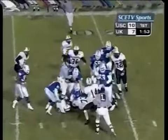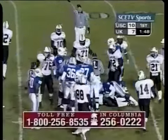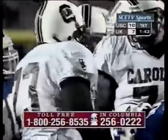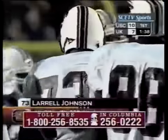And a fumble. Derek Watson can't get a hold of it. Can anybody? As it looks like the ball was greased up, and I think we're going to get a South Carolina recovery there, and we do so. Laurel Johnson, thank goodness, jumps on the football.